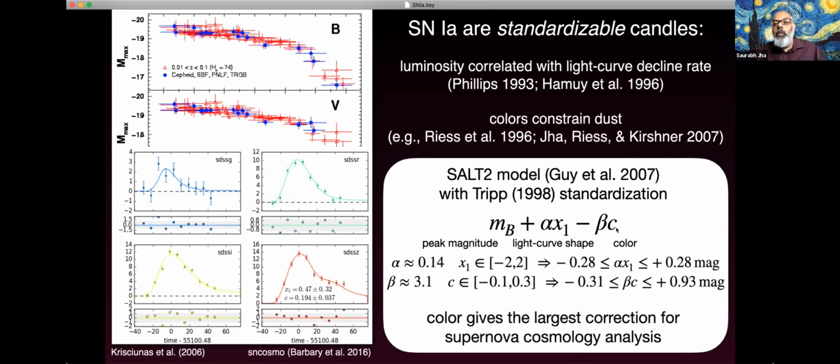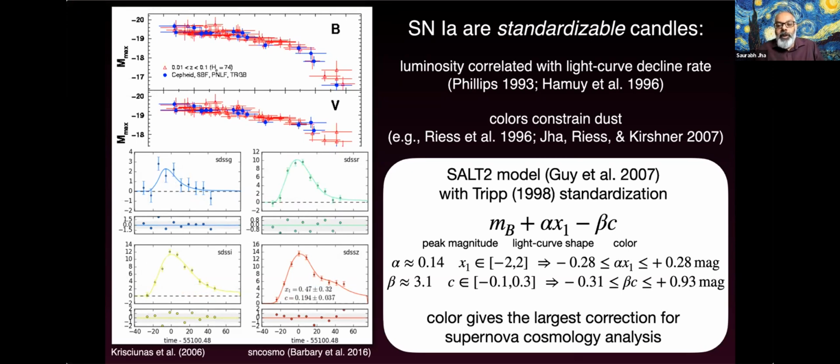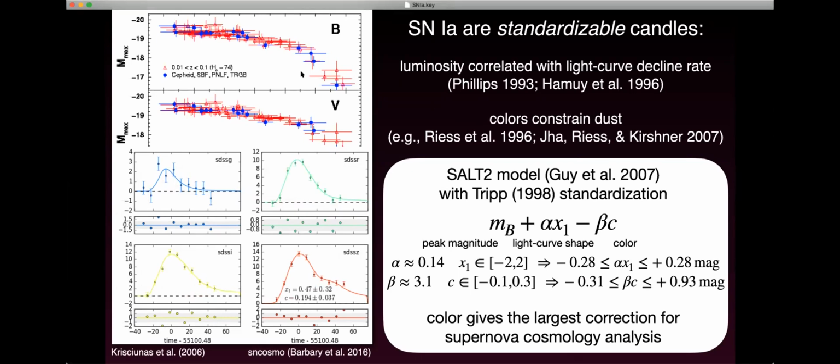One thing I want to point out, especially if you work more on the astrophysics side: when people think about this, people think that this Phillips relation is really the dominant source of the correction. But for cosmological samples, we usually limit which objects we look at in this range of light curve decline rate.